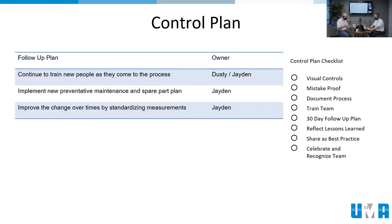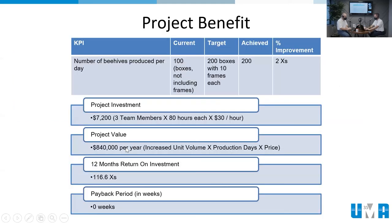And then as we were talking about this DMAIC, define, measure, analyze, implement, and control, part of the control plan became to continue to train new people as they came in, to implement new preventative maintenance and spare part plans, and to improve the changes over time. And here's kind of our last slide in this segment, that talks about the results we were able to achieve on the investment that we had, the value of the project, and what kind of return on investment there was. So any comments here, Jaden, or anything else we may have missed?